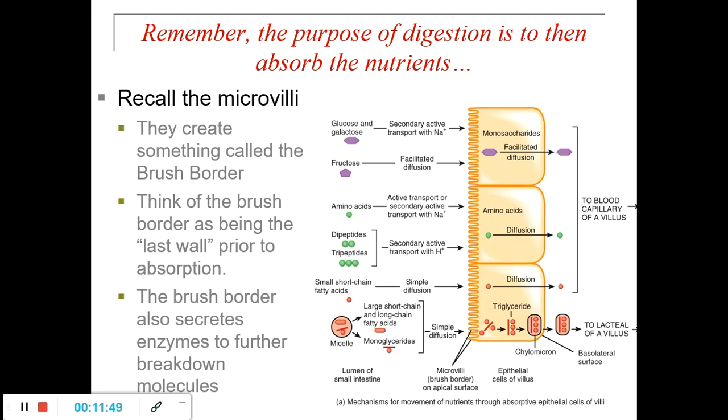So as one of the ways to heighten that security, if you will, along with one of the ways to maximize the digestion and absorption, is along the microvilli. That's what these little fingers here represent. This is one intestinal cell. These are all microvilli. The microvilli produce something called the brush border. The brush border is laden with different enzymes. Lactase, maltase, sucrase, different enzymes which can help further break down the food that we're consuming.